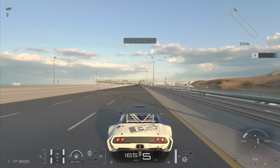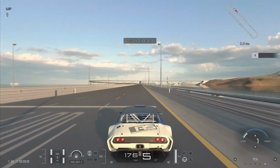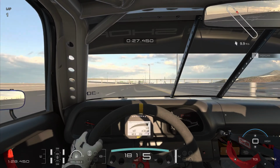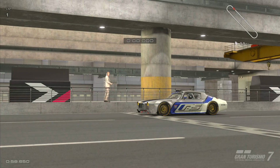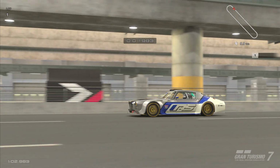And now we're going to see what we're able to accomplish for a top speed. So we're at 175, 177, 179, 180, 181. And this car actually tops out at 181. It got to 181 really fast. I'd be willing to bet you'd be able to increase the top speed quite a bit on this car just by putting a racing transmission on and adjusting the gear ratios.